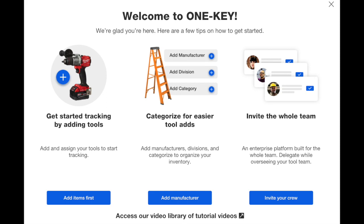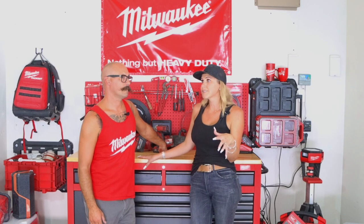We were looking into similar systems, and I was looking at about $10,000 for a tracking system like this, and I thought that's absolutely insane. So it's worth your time to really familiarize yourself with the app. It's super user friendly, and I gotta tell you, the support team at Milwaukee, their ONE-KEY team, is pretty rad. They're phenomenal. If you have an issue, they will get back to you and help walk you through things.